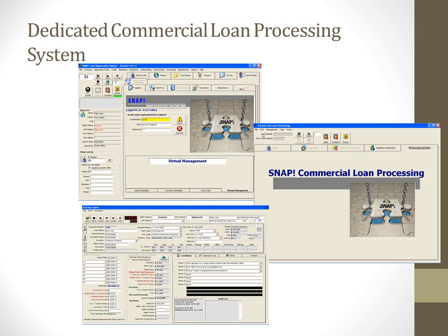There are dedicated commercial loan processing systems out there. Our technology division created this for another company. It's called Snap, and this takes care of client management. In other words, it's sort of what you would do with Outlook, Calendar, or any other contact relationship marketing. And in addition, all the information seamlessly flows to a pricing screen.